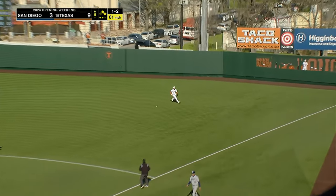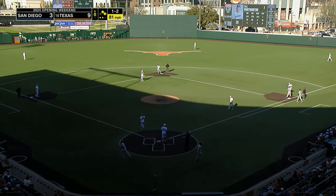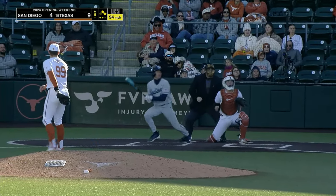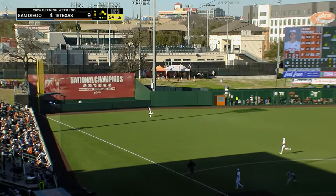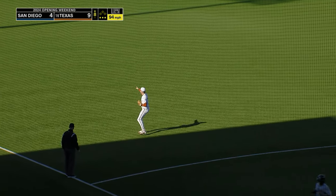This to right. It's down for a base hit. Throw to the plate. Not in time. A great throw from Ballou, though. In four ball game now. And this ball hit pretty well to left with some carry. Going back is Porter Brown. Up against the wall, able to put it away on the warning track to end the inning.